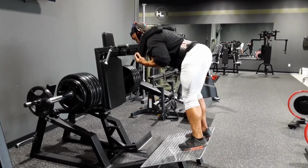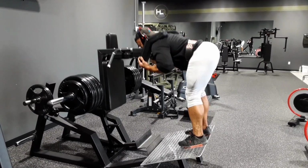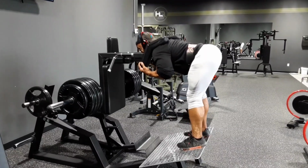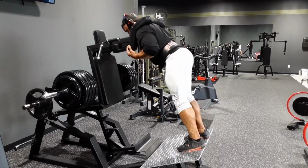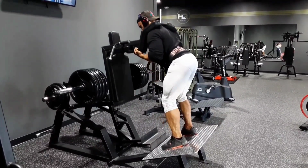That's important. And that way you're allowed to get your hamstrings to fully lengthen while they're contracting, by the way, and also getting a ton of glute activation here. My knees are nice and stable throughout. I usually do about 3 sets here, build up slowly with the load. Now I'm going to go straight into my quad workout.